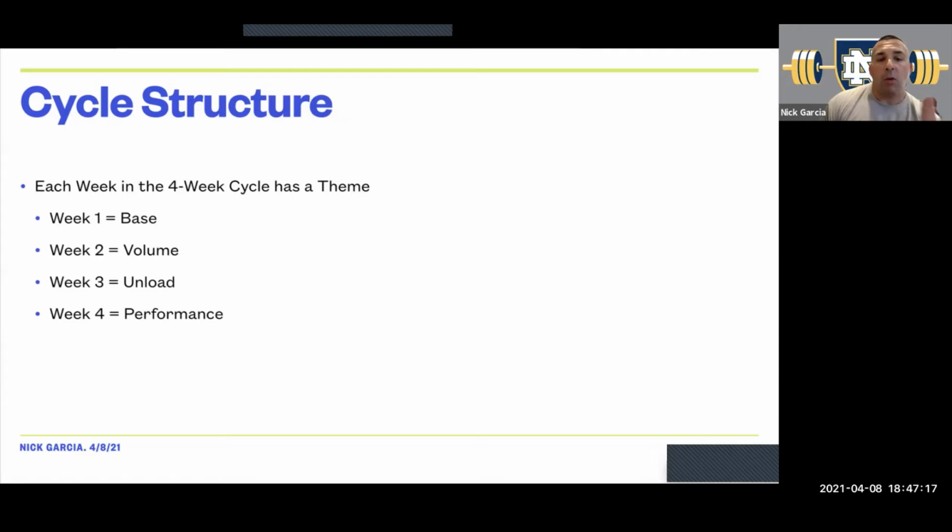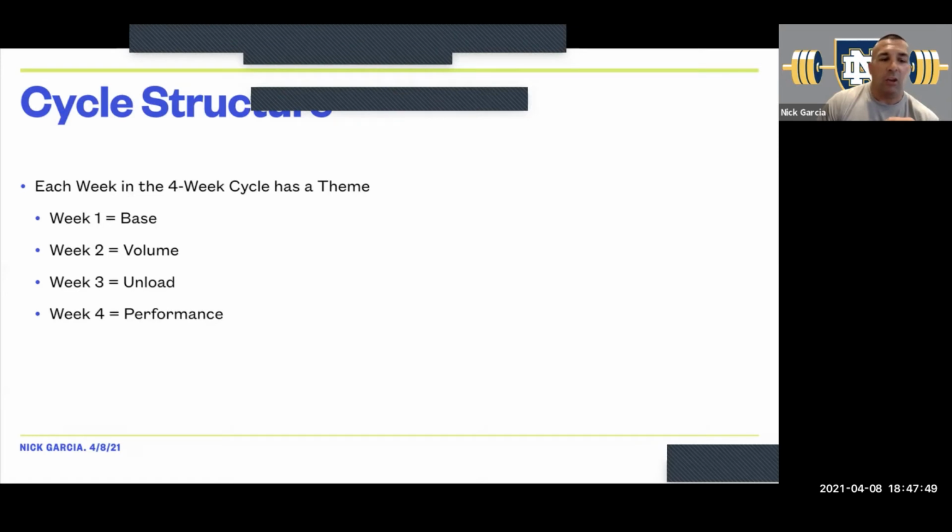Okay. Now, why do I like this structure? Well, first of all, it's worked out really, really good for me. We've had really good results and predictable results, okay? So the base week, they're feeling okay. The volume week, they're pretty loaded up heavy, so they may not feel very good that week. Unload week, they're feeling just okay. You would think, okay, well, this unload week, they should feel better since we're not loaded up. It takes a week to adjust to that, okay? So the performance week, that's why it's called performance week. You're feeling good that week. The intensity's up, the volume's down, and you should be hitting your farthest jumps, your farthest throws, your fastest times, etc.